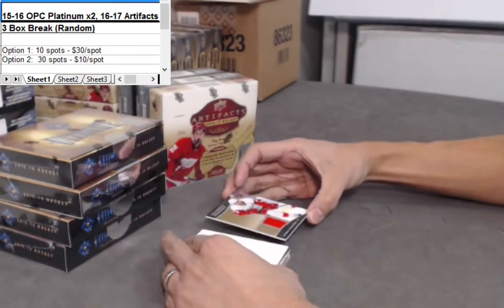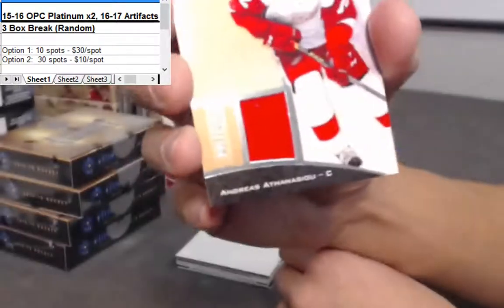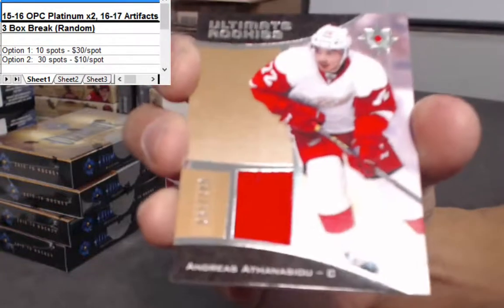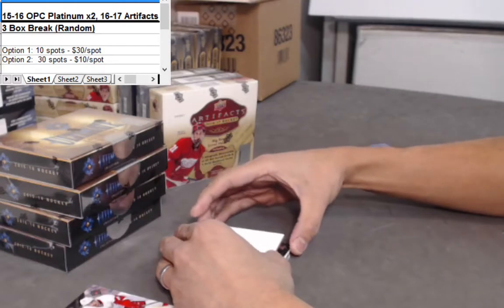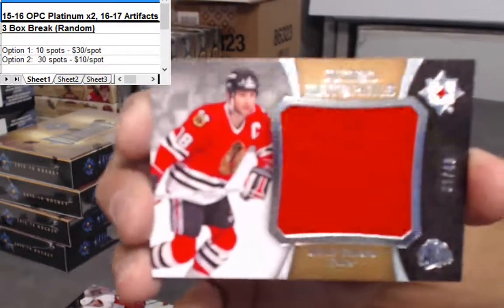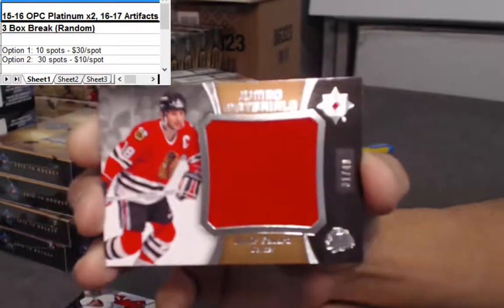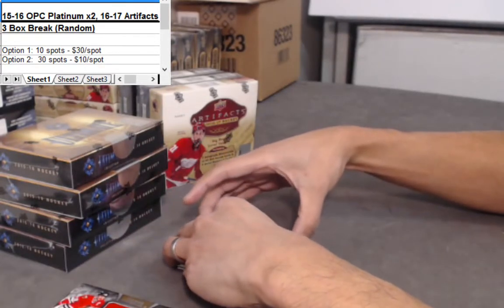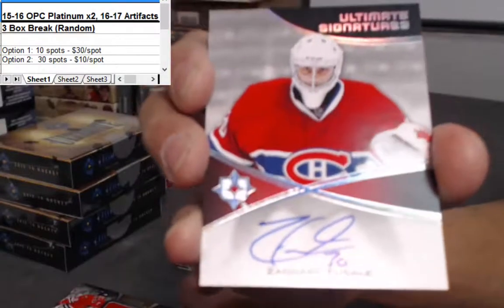First card out of the gate. Andreas Athanasiou. Jersey card, 81 of 149. Focus. Nice ruby red color. Next card is 31 out of 40, Denny Savard Jumbo Materials. Not a bad start. Next card is an Ultimate Signatures of Zachary Fucale, not numbered.